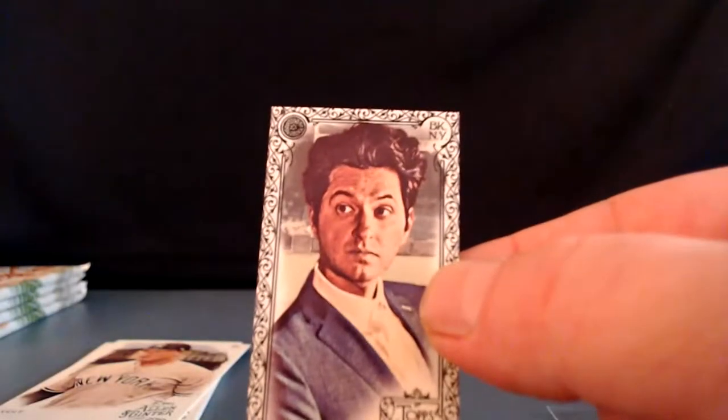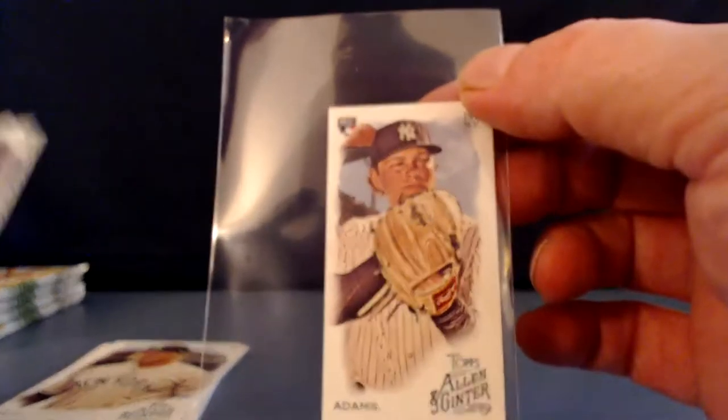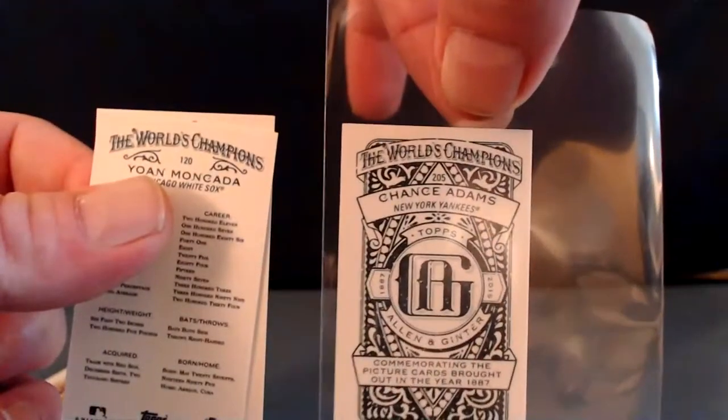You'll note, the first one is regular on the back. And then you got your fancy border with the regular on the back. Old Ben Schwartz there. And then you have one that looks regular on the front. That's a rookie card. And on the back, instead of having the regular writing, you got the Allen and Ginter insignia. So keep a lookout for those. Again, not always easy to spot the short prints in this series.